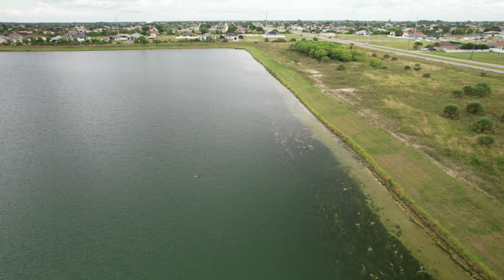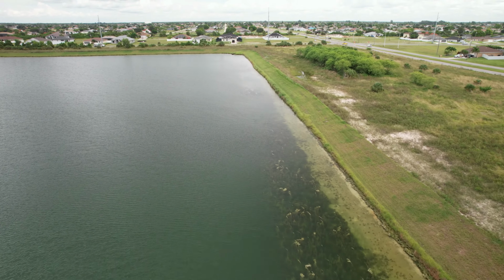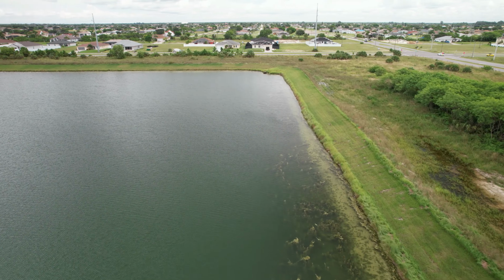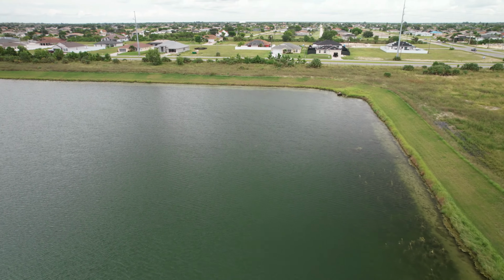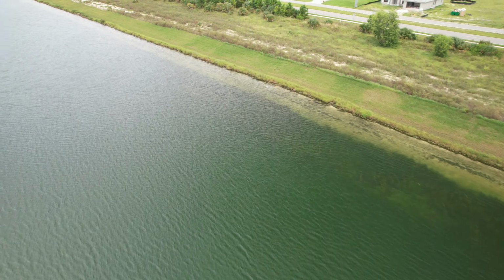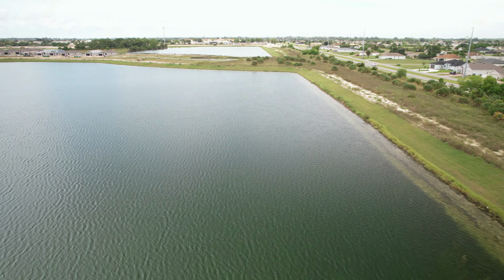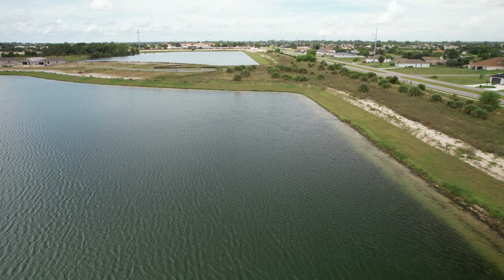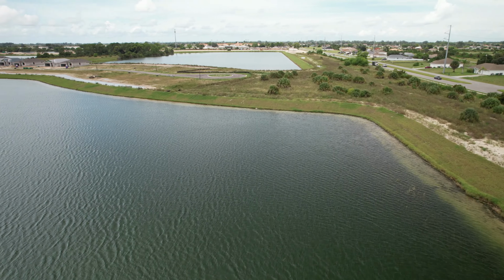As I was running some errands today, I decided to take a trip to the Northwest Cape, and I found Stonewater Housing Development. It's a gated community that's under construction for the most part, but there are a few homes that are occupied. There are three, maybe four small lakes located. Actually, they had fish in them too.